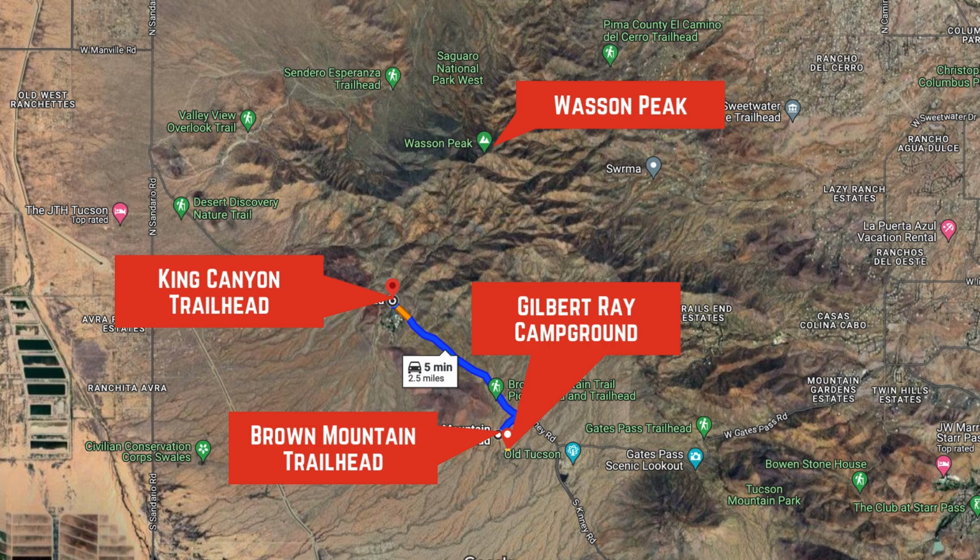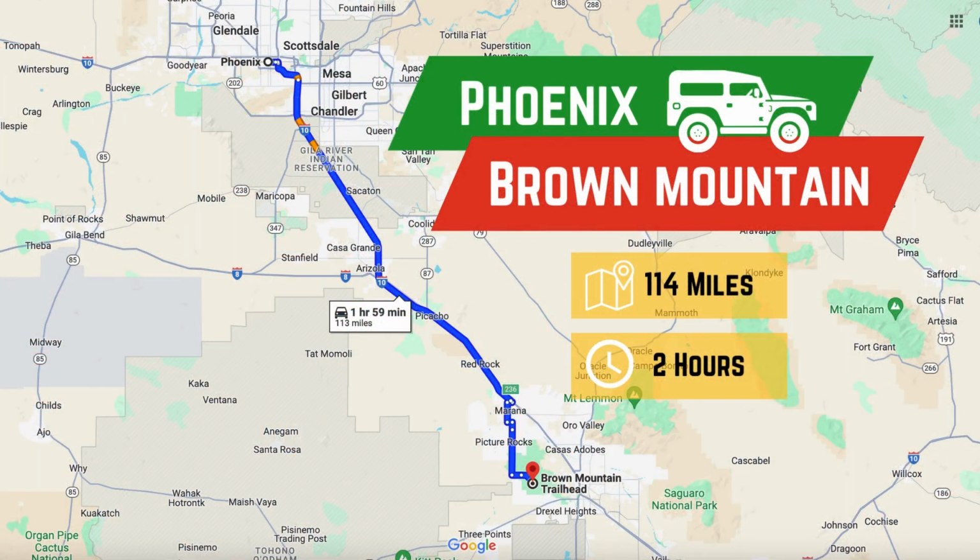The Brown Mountain and King Canyon trailheads are just 2.5 miles apart, and the entrance to Gilbert Ray Campground is conveniently across the road from the Brown Mountain Trailhead. This area is about 114 miles from central Phoenix down Interstate 10 and takes about 2 hours to drive.